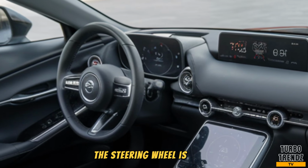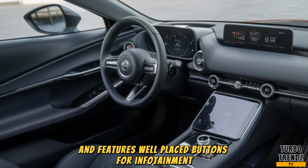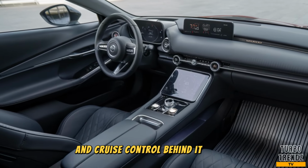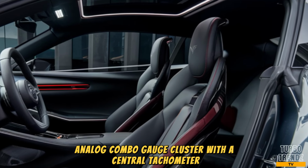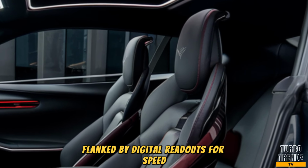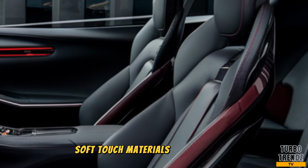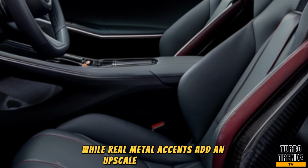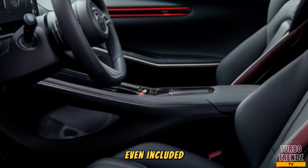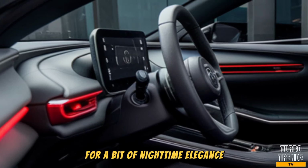The steering wheel is small, leather-wrapped, and features well-placed buttons for infotainment and cruise control. Behind it sits a digital-analog combo gauge cluster, with the central tachometer flanked by digital readouts for speed, fuel, and navigation prompts. Soft-touch materials coat the dash and door panels, while real metal accents add an upscale touch. Mazda even included ambient lighting in the footwells and door handles for a bit of nighttime elegance.